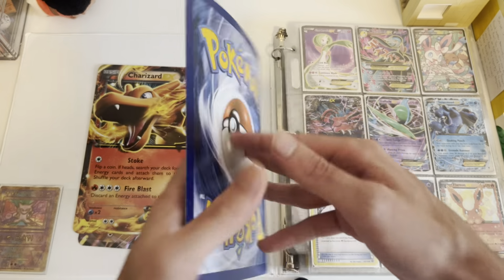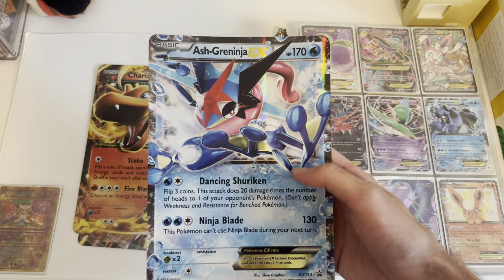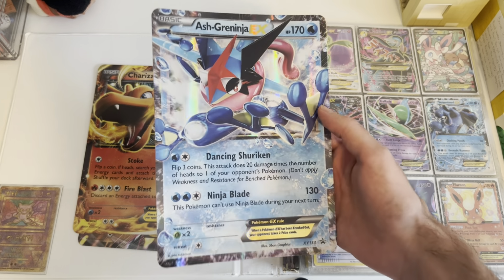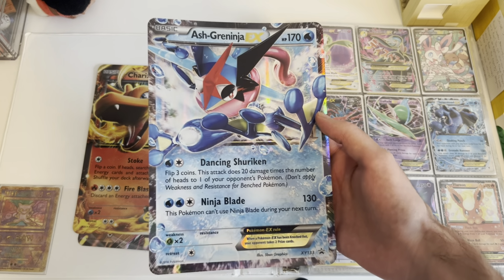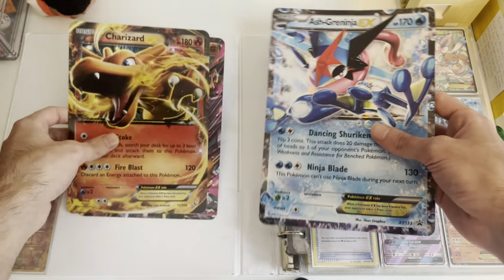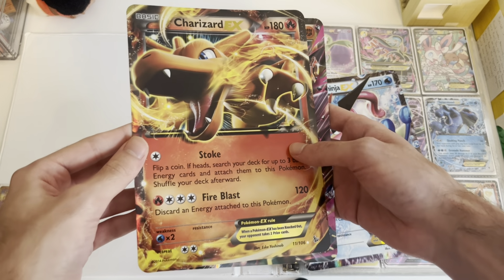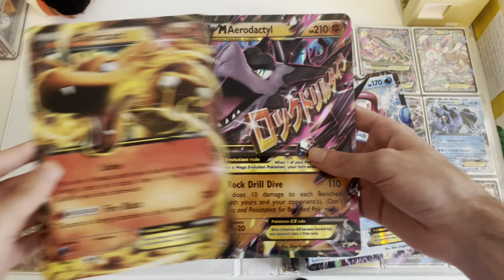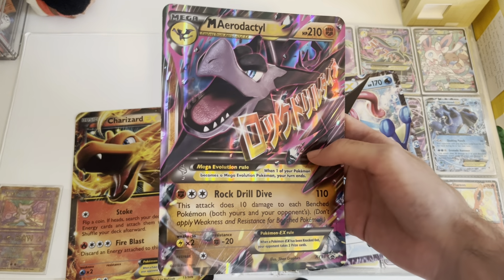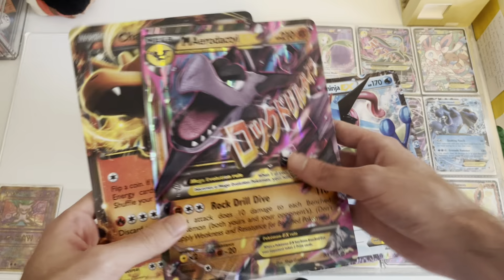They're basically big cards. They're actual cards. And this is Ash Greninja EX. It's pretty cool. Have a huge card, reflective there. It's really cool, really nice. This is probably my favorite of these three cards. We do have Charizard EX here, which is another great card. And Mega Aerodactyl EX, which is pretty cool. Very nice artwork there. And these are my three biggest cards.